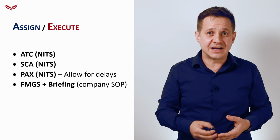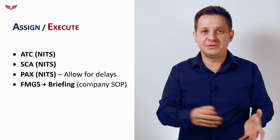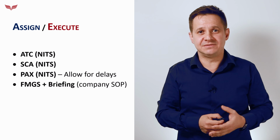Then advise your senior, especially if you are preparing for an emergency landing. They need time for that. You can consider doing your FMGS preparation and briefing after having assigned the task to ATC and cabin crew, thus using everyone's time more effectively.